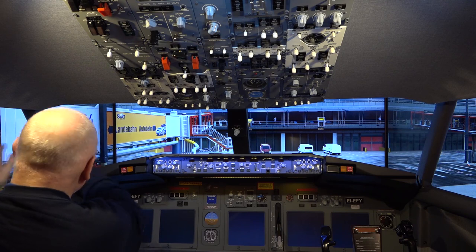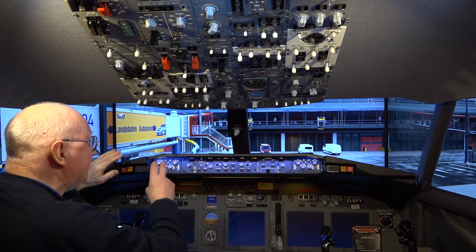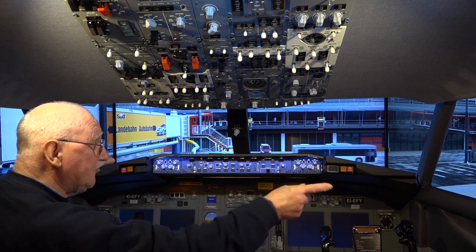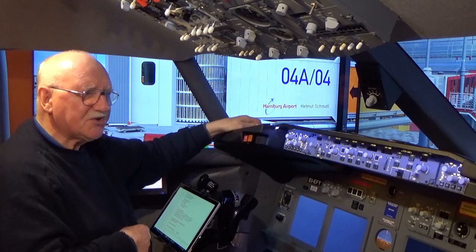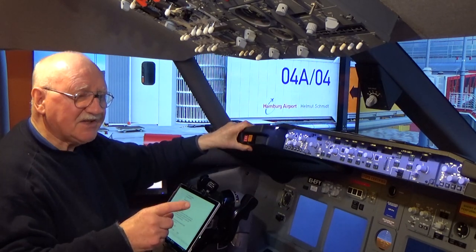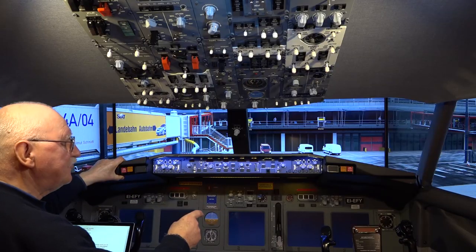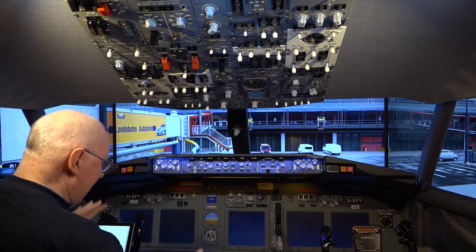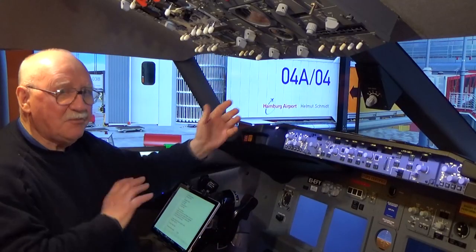I have Active Sky loaded onto flight 2, which is down there at this side. And that is running these three magnificent external view screens. I also have Active Sky loaded onto flight 1, which is located over on that side. And that runs all of the screens and the equipment in here, in the cockpit. So I've separated the two.